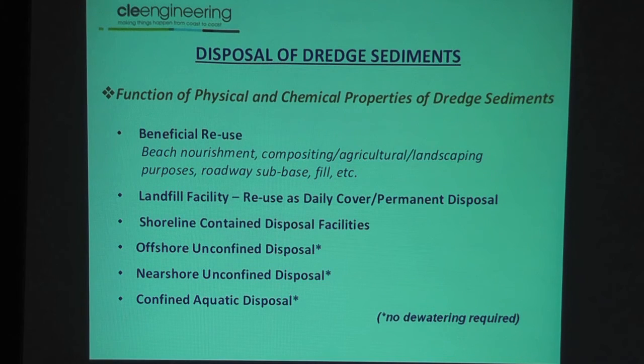The landfill facility, always ugly, always expensive. Sometimes we have to go there, but it can be a beneficial reuse for daily cover. A lot of the landfills like to use this stuff. It's not as expensive if it's going to be beneficially reused as opposed to actually physically having to dispose it into the landfill itself. We don't like to use landfill disposal unless you have to, unless the contaminant levels are high enough that it warrants it.